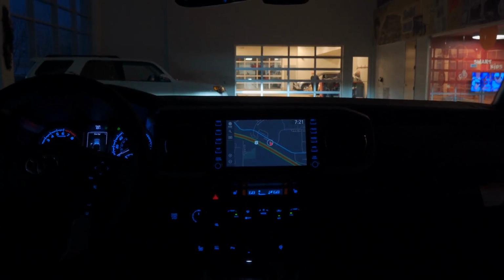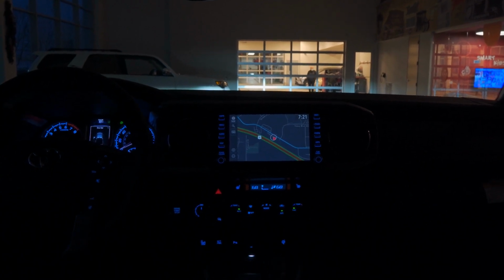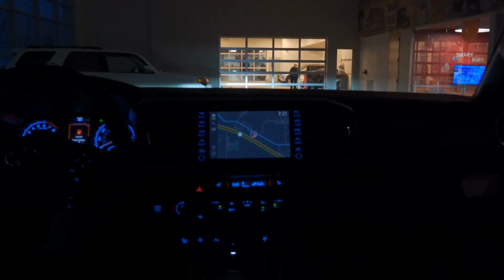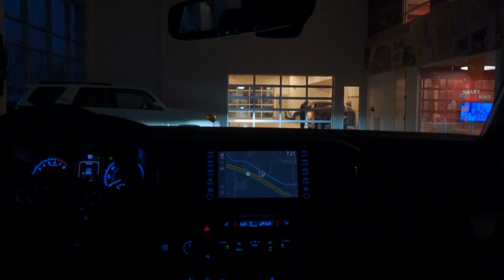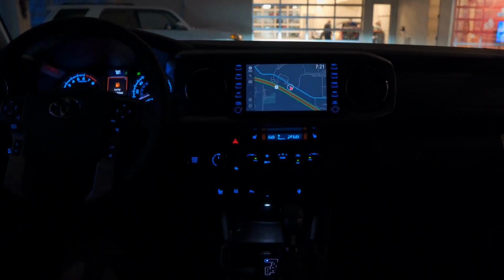Also on your overhead here, Toyota does a nice job. Let me just show you up on the roof line here. Toyota does a nice job of lighting up the overhead switches as well. You can see that beautiful pale blue color that they use up there. So it's easy on the eyes, but makes things really visible. And I think it's a nice complement to the interior.